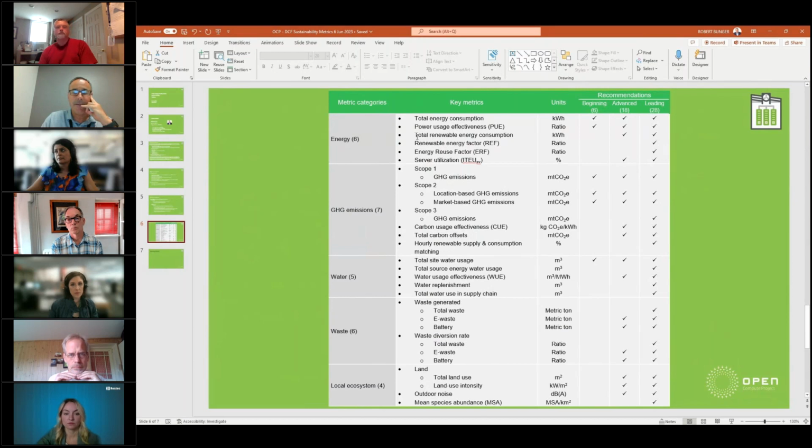PUE, total renewable energy consumption, and that'll actually be used in other calculations, such as renewable energy factor. And any of these, I think probably many of you are familiar with: ISO, originally Green Grid, now ISO IEC standards. So PUE, REF, ERF, ITUE, CUE, et cetera. Almost all of them are included here.